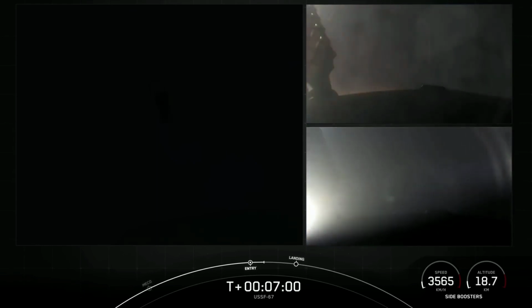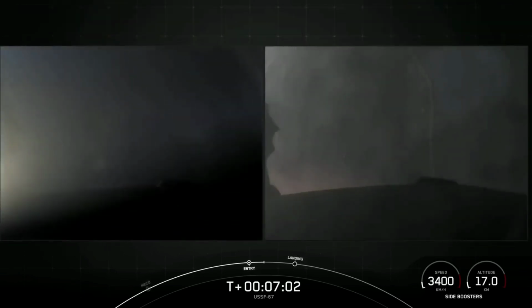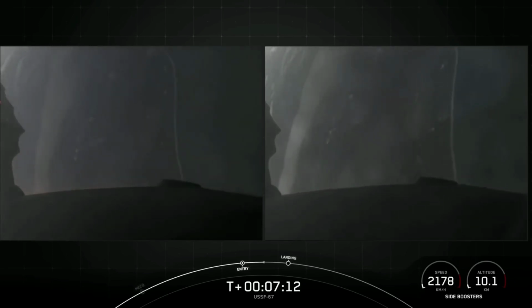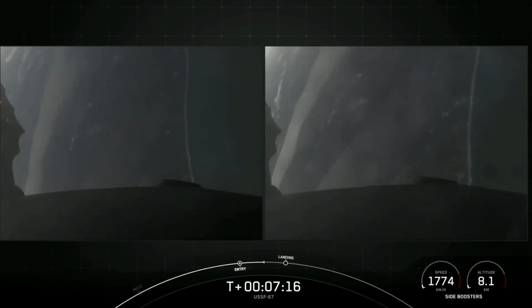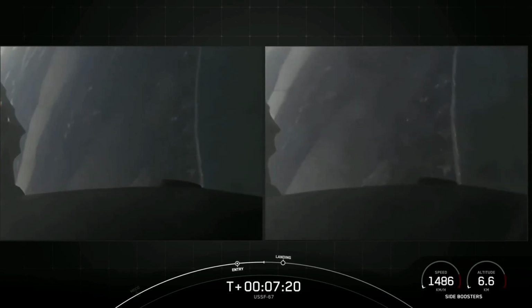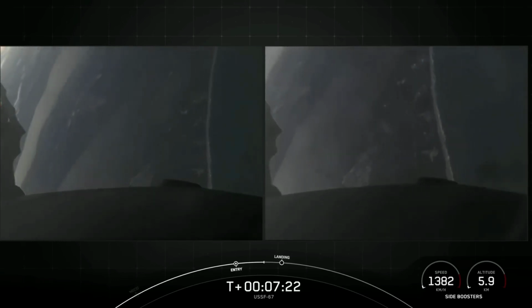Now, next up will be the final burn for each of these side boosters. That is the landing burn. It is just a single engine burn, the center E9 engine. Each one of these M1D engines has about 190,000 pounds of thrust. So that is enough to slow the vehicle down just in time for landing. And you could see the coast of Florida in the background. Side boosters are transonic.